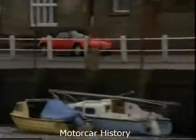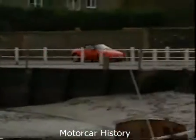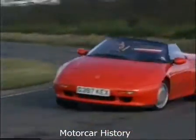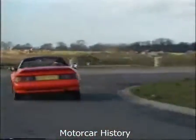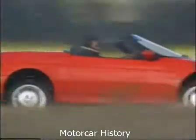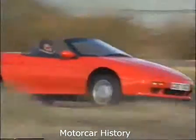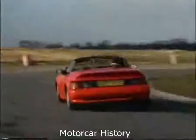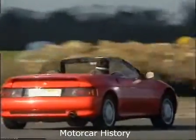Lotus claim to have defeated the problems of front-wheel drive with their patented front suspension. So to test ultimate performance, we return to their test track. At speed, the Elan proved to hang on well without excessive understeer. And despite the noise from those special Michelin tyres, the grip was exceptional. Although there's some body roll, it's entirely controllable right up to the limit.